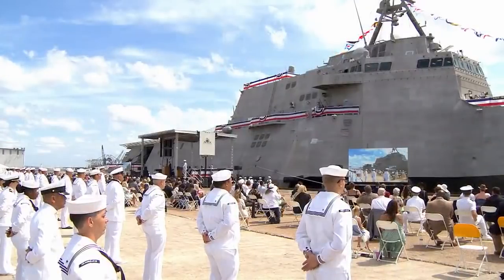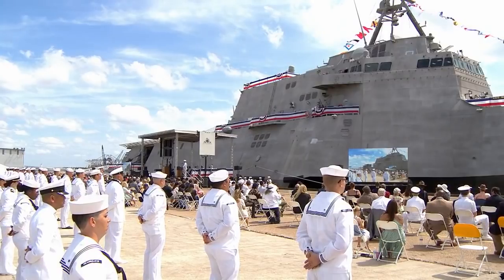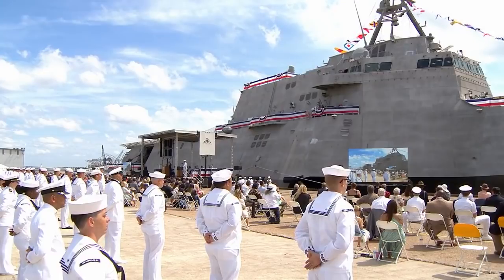Going back to the first ship all the way to this ship, the 13th, and that is why Austell is so important to Mobile. A long time from now, Mobilians will say, that ship wasn't just named after us, it was part of us, because our citizens put their sweat and their love into this ship behind me.